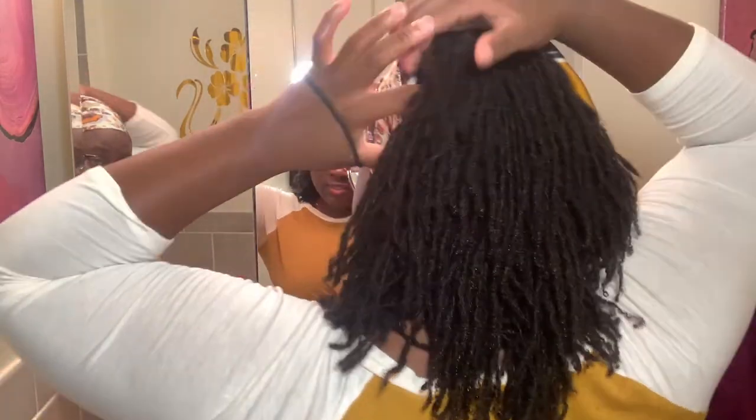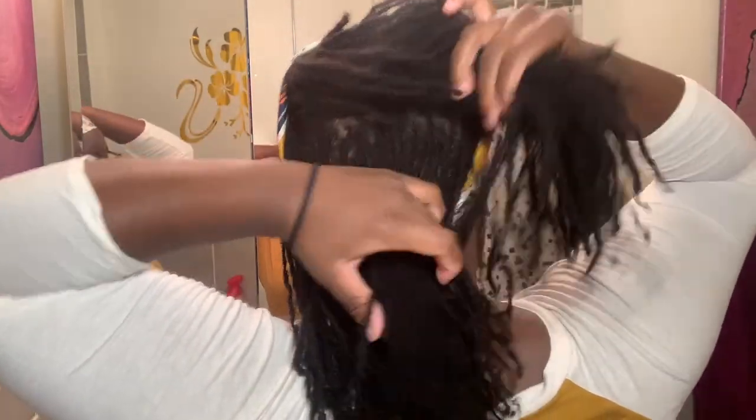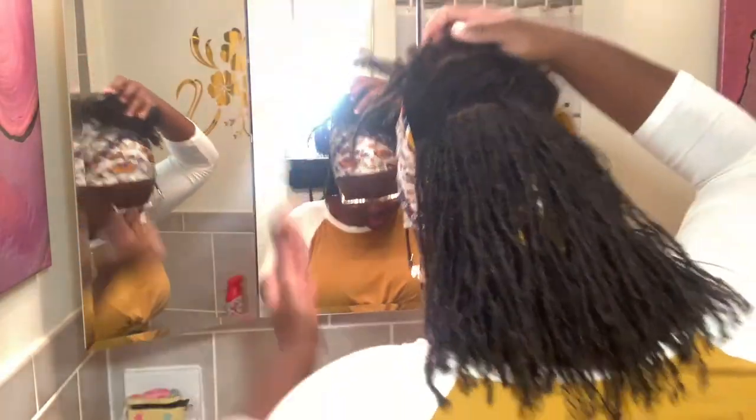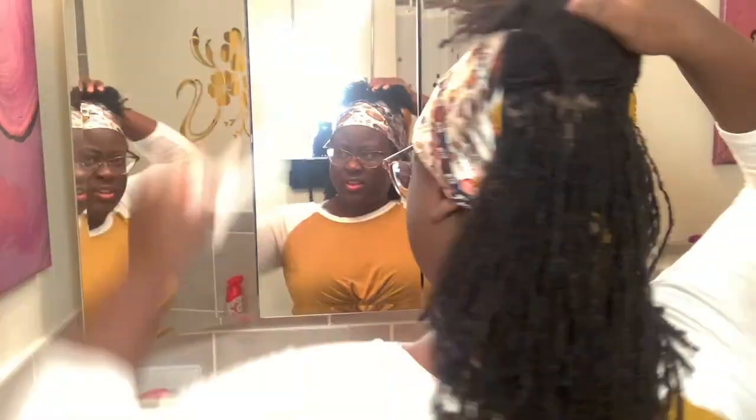Now, I could do this all at one time. And again, because I don't really care about stretching it as much anymore, I really be doing it all at one time, and I don't really section off. So this is going to take a little small section. Let me go see if I can get a clip from my clips. I thought I had one in here, but no, I never have what I need. All right, clip real quick. It should be good. And we're just gonna clip this top part just to keep it out of the way, that's all.